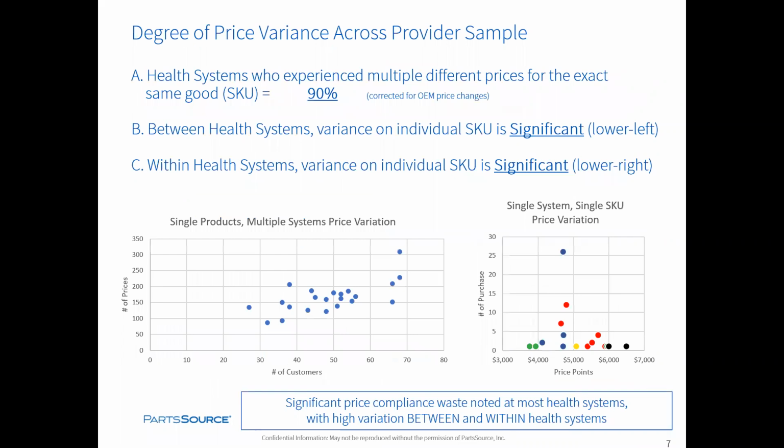Next, we set out to understand what kind of price variance, if any, folks were seeing in this larger sample size. We had identified this as a potential error and risk in the smaller sample size. And so, much to everyone's surprise, as we looked through the data, 90% of the health systems that we evaluated were experiencing multiple different prices for the exact same good, or the exact same SKU, stock keeping unit. So significant exposure to nearly all of the health systems.